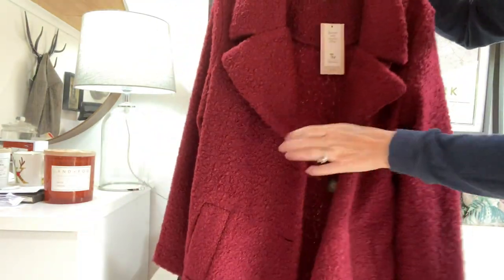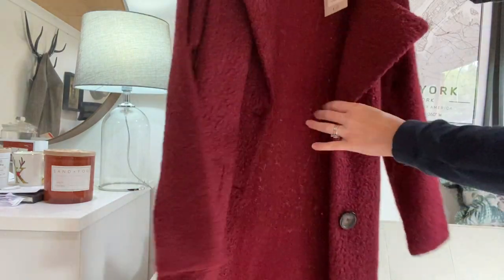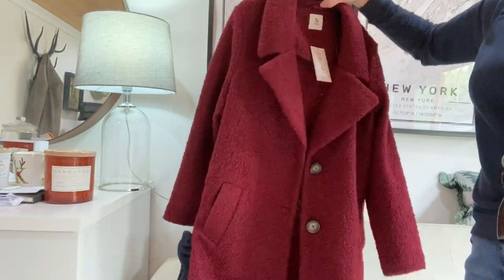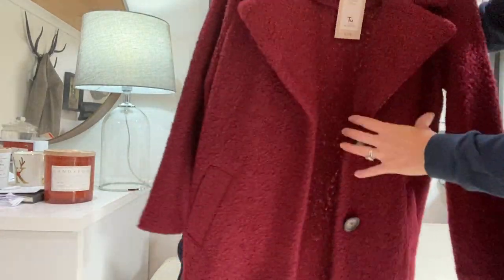It was £28. I got a 12, and that was nice and roomy on me, so I can fit a jumper underneath it. But it wasn't too thick, which I quite liked, because sometimes I think they're too thick. So they had these in loads of colours. It's got pockets. Yeah, so I bought that.